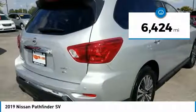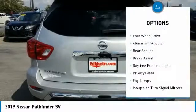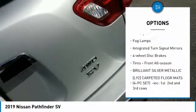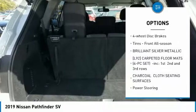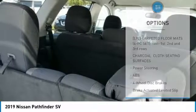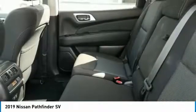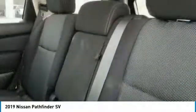Here are some of this vehicle's great options: 4-wheel drive, aluminum wheels, rear spoiler, brake assist, daytime running lights, privacy glass, fog lamps, integrated turn signal mirrors, 4-wheel disc brakes, tires, front all season. Drive away with a great deal on this vehicle. Call or stop in today.